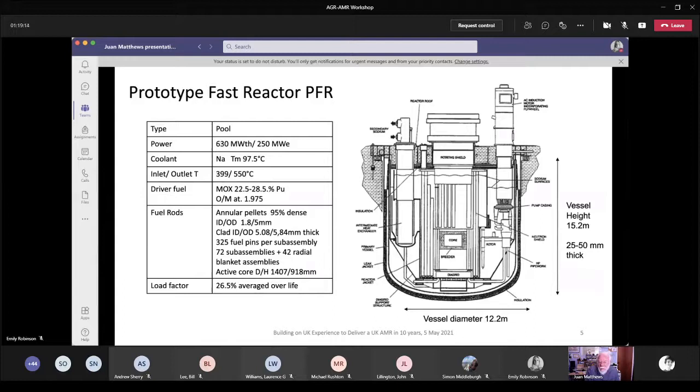The one thing in the table I would point out to you is that the load factor on PFR is very low. Over its 20-year life, its average load factor was 26.5%. So it spent most of its time not working. So if we go to the next slide, we'll see why.